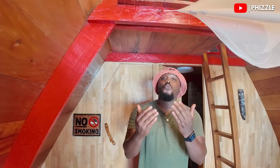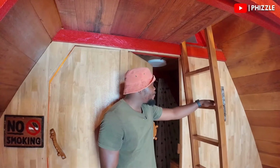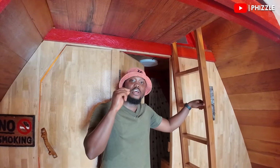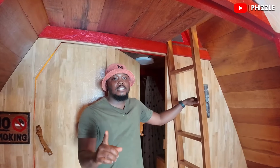Okay guys, so when you walk further down, you see a stairs. I don't know if it's a stairs or if it's a ladder. It looks like a ladder, but it heads upstairs to the loft, and now the loft has another bed that takes 2 persons. This place in general takes 6 persons.